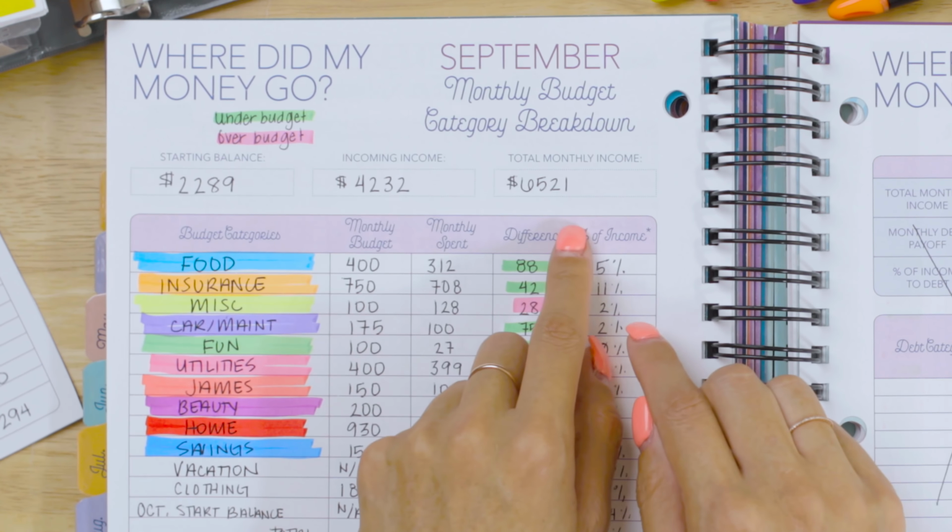Now, when you're looking at this, there's a couple of things that I want to mention. Your total monthly income, number one, it's not just earned income. Your total monthly income includes your starting balance. I get tons of questions on the starting balance and it confuses a lot of people. Your starting balance is what you have in your checking account or in your cash envelopes the very first day of a new tracking period.